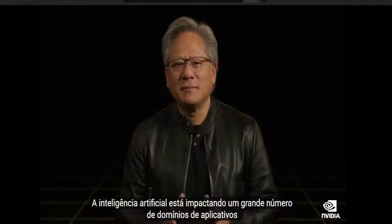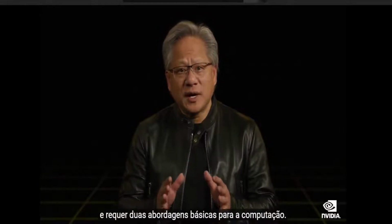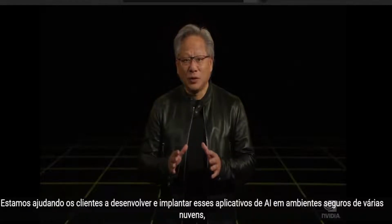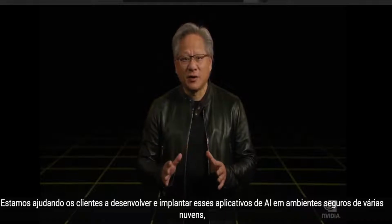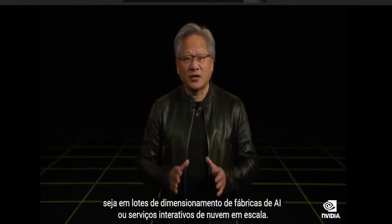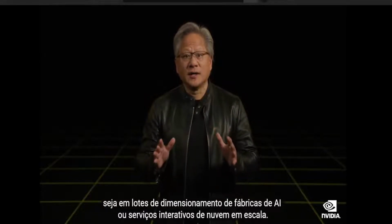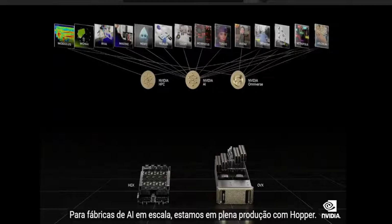Artificial intelligence is impacting a large number of application domains and requires two basic approaches to computing. We're helping customers develop and deploy these AI applications in secure, multi-cloud environments, whether it's scale-up, batch processing AI factories, or scale-out, interactive cloud services. For scale-up AI factories, we are in full production with Hopper.